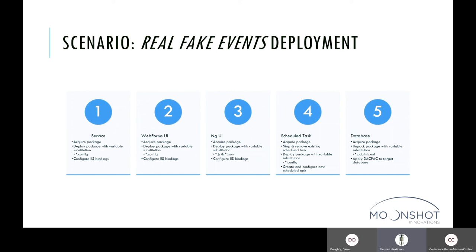The scheduled task: we acquire the package, stop and remove the existing scheduled task, and then we deploy the package with variable substitution on config files, and then we create and configure a new scheduled task. Octopus makes that really easy. They have some built-in steps that do that for you.